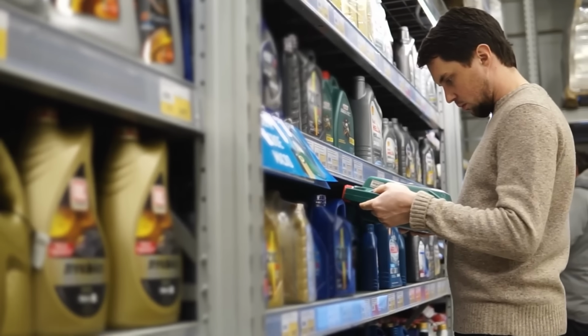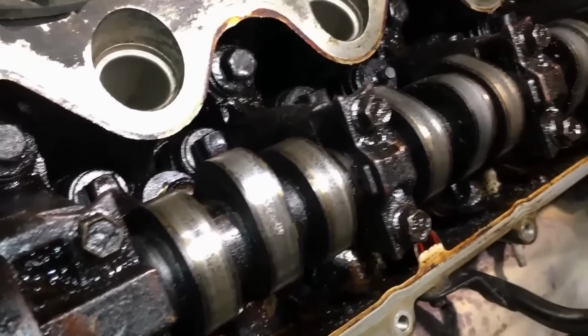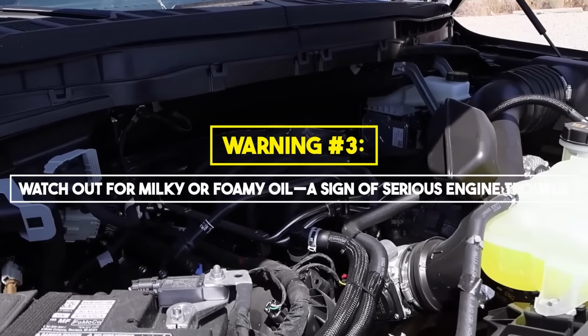So when looking for oil, don't get caught up in the synthetic versus conventional debate. Instead, focus on selecting oils that meet or exceed Ford's precise recommendations for your engine. Warning number 3. Watch out for milky or foamy oil, a sign of serious engine trouble.